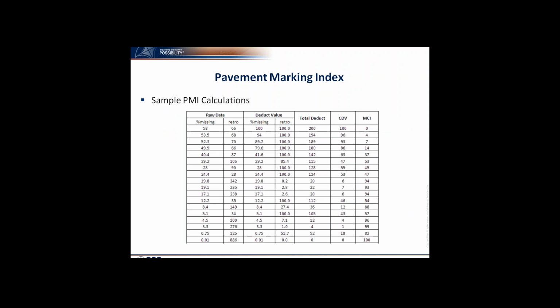And here's just some examples. All these points you see here come from that graph that I showed you of retroreflectivity versus presence. They just give you some examples. Like worst case on that plot, you had a retro 66% missing and 58, gave you an index of 0. And you see MCI here. We used to call it marking condition index, and now it's a pavement marking index.